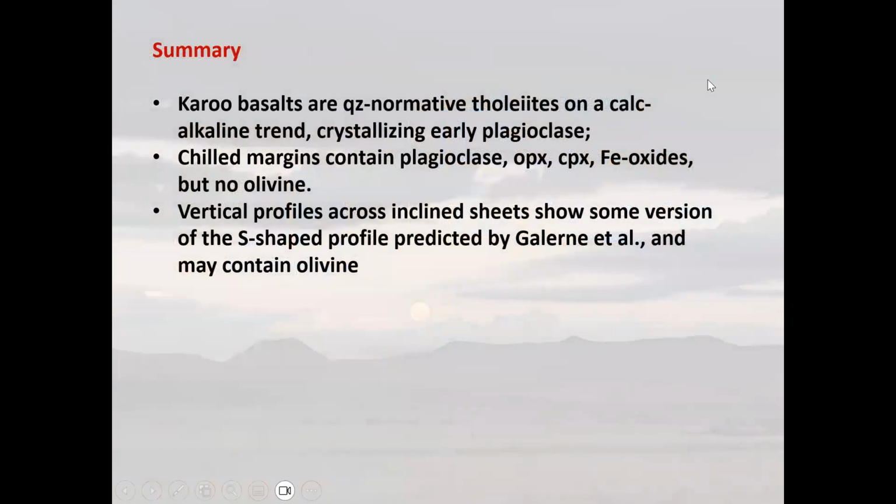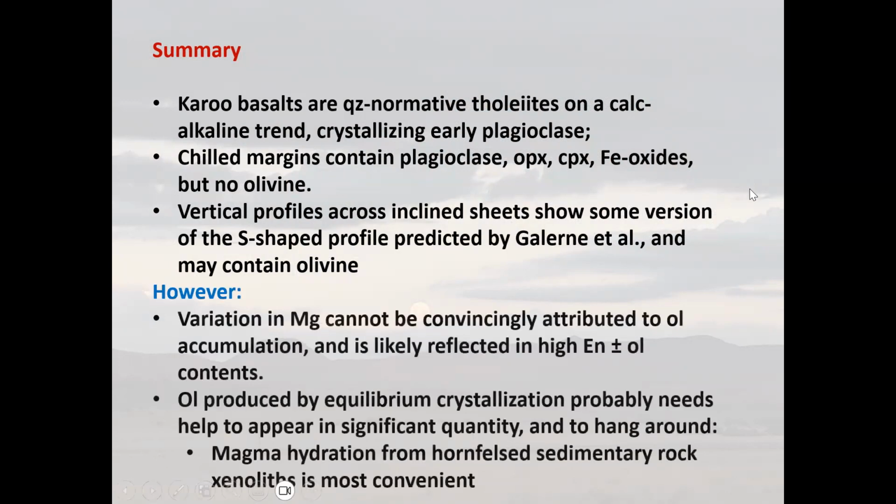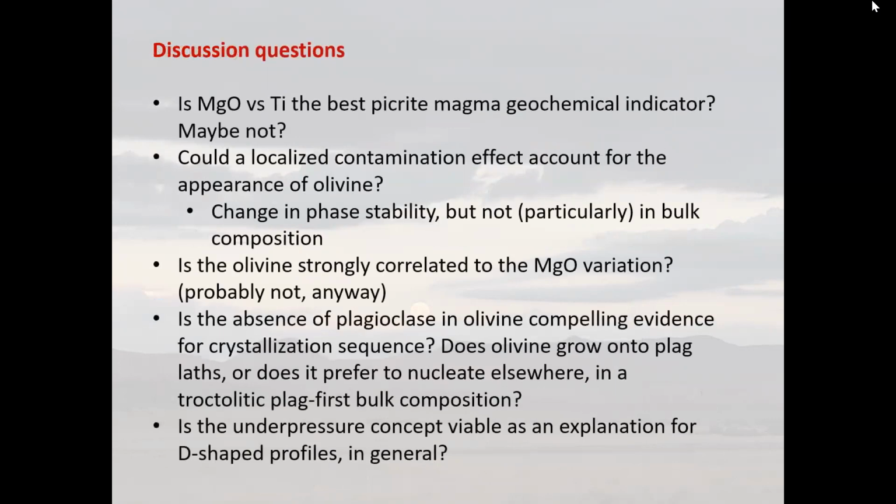So we've got quartz normative tholeiites that are part of a calcalkaline trend. They're all crystallizing plagioclase early on, but not olivine. We do know that there is some olivine around. And to me, the most likely explanation is probably localized post-emplacement or syn-emplacement magma modification, rather than emplacement of a second magma type, at least based on the evidence from these particular sills. So I believe that's my story.